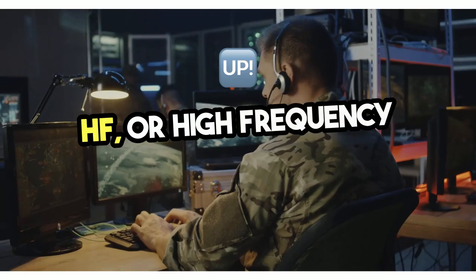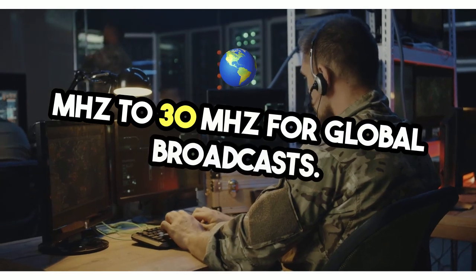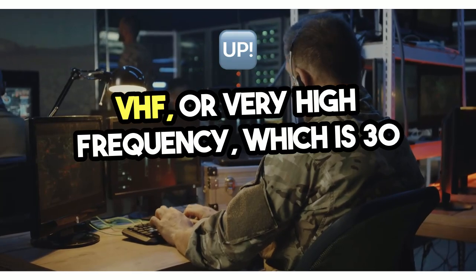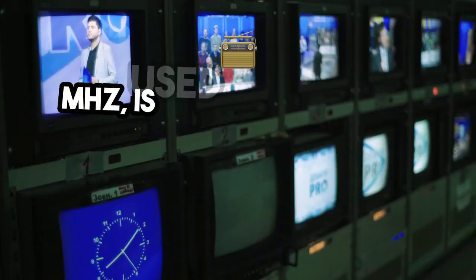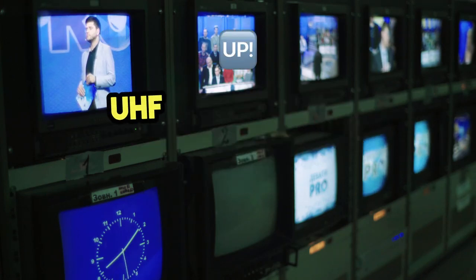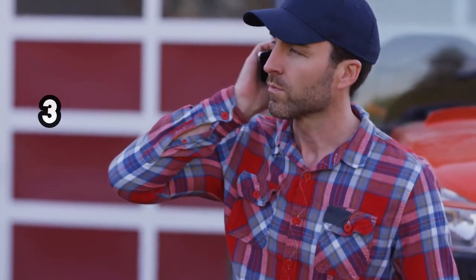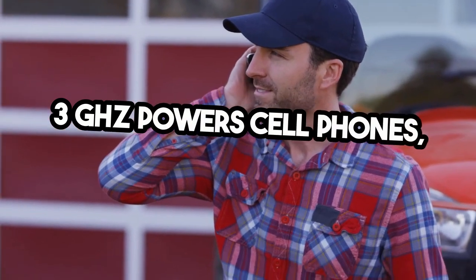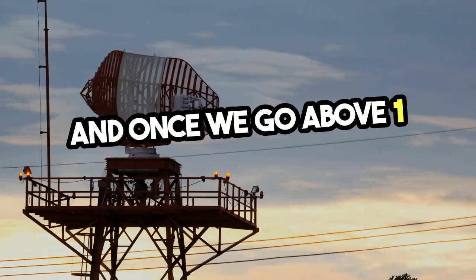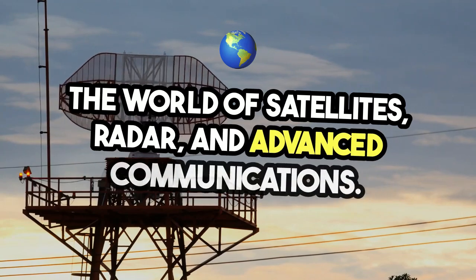HF, or high frequency, radio covers 3 megahertz to 30 megahertz for global broadcasts. VHF, or very high frequency, which is 30 megahertz to 300 megahertz, is used for FM radio, TV broadcasts, and aviation. UHF, or ultra-high frequency, between 300 megahertz and 3 gigahertz, powers cell phones, GPS, and Wi-Fi. And once we go above 1 gigahertz, we enter the world of satellites, radar, and advanced communications.